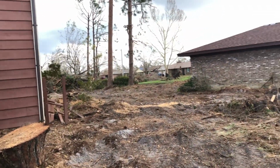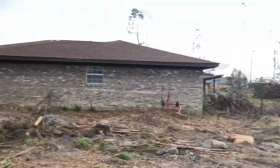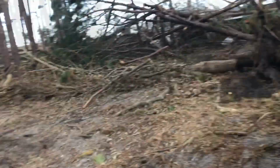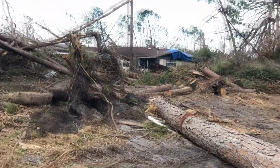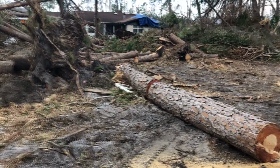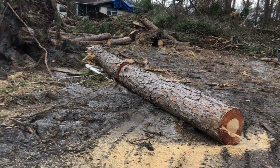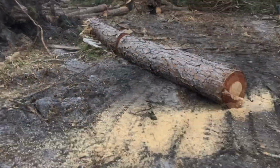But there's the front yard. You can see the front yard, the pile in the front. So this is just crazy, very crazy. The fence over there is down. It's a huge stump. A couple days ago when we were trying to get to the back, we had to crawl over everything. You couldn't even walk. And now it's just open. There's nothing here but trees and dirt and shavings.